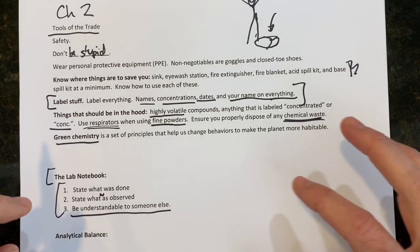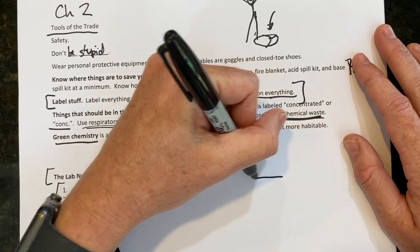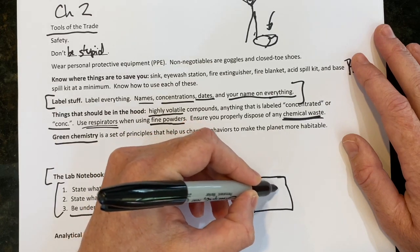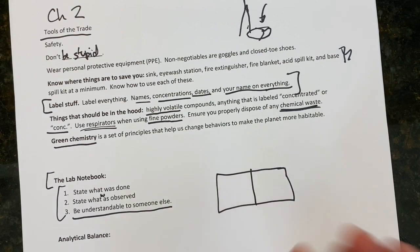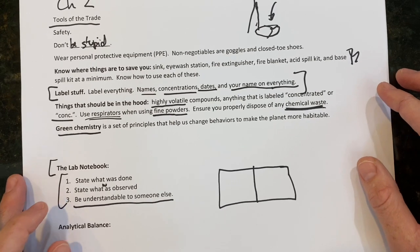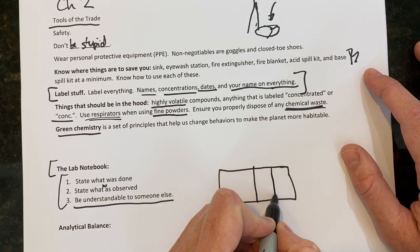Now, what my lab TA used to make me do is we had a carbon copy notebook. And what that means is when you write on one side, it actually goes through and makes a copy onto the other side. So you can actually tear off the top sheet and hand it in, or vice versa, or tear off the bottom sheet, etc. And they also made me fold this paper in half.